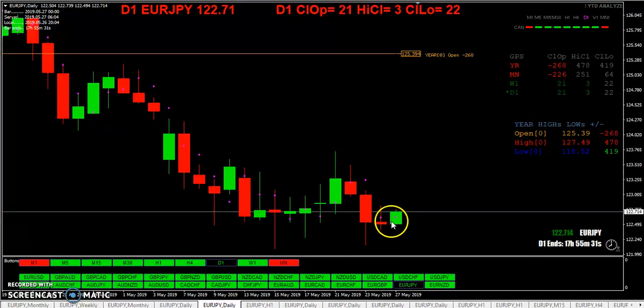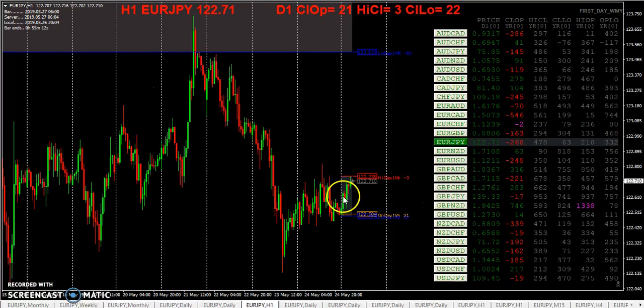Now notice we opened below the previous day's midpoint, but we shot up and right through it. So we're still down for the month and down for the year, but so far we're starting the week off green. And you can see here we're putting in that opening range, first day of the week.